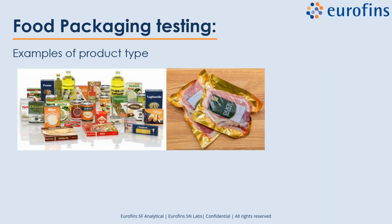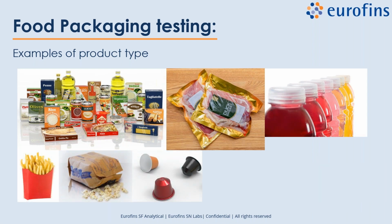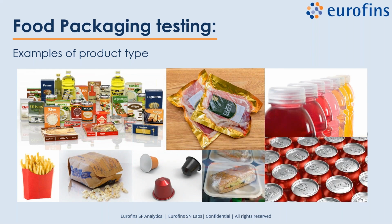In terms of packaging specifically, we've worked on a wide variety of packaging types over the past few decades, including aluminum beverage cans, plastic bottles, vacuum seal bags, pouches, food wraps, paper and cardboard, and even single-use coffee brewers.